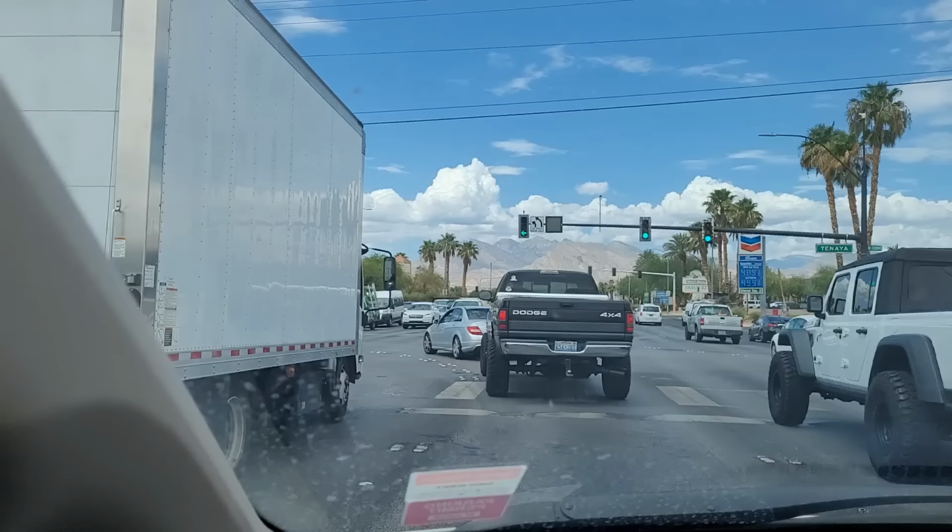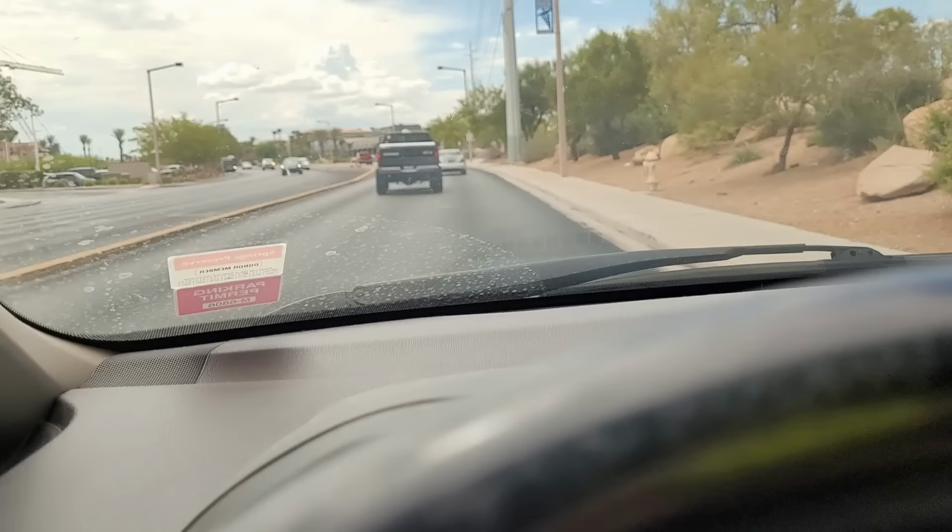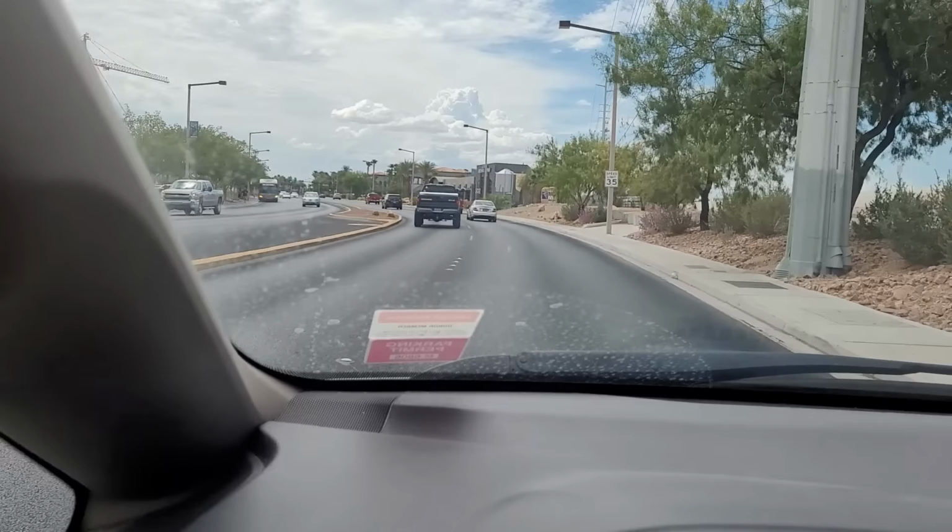It's Tuesday morning. Temperatures have dropped a bit here in Las Vegas. We've got some cloud cover and it's only 95 degrees. I'm headed to the post office to drop off some packages and then we're going to Goodwill. I'm on a mission today.